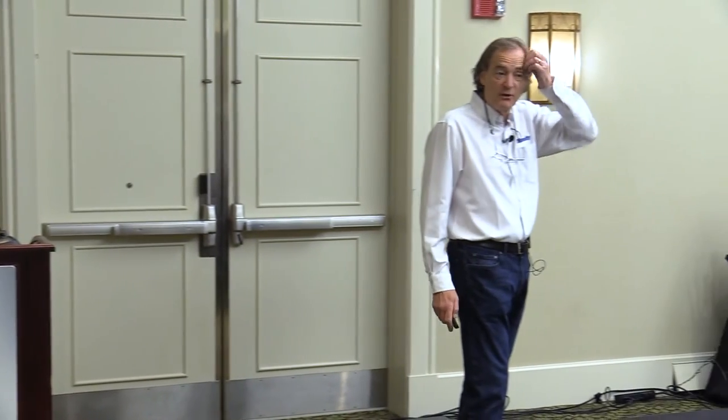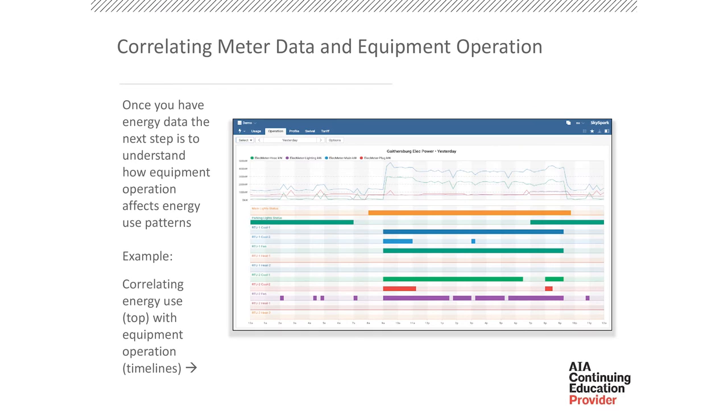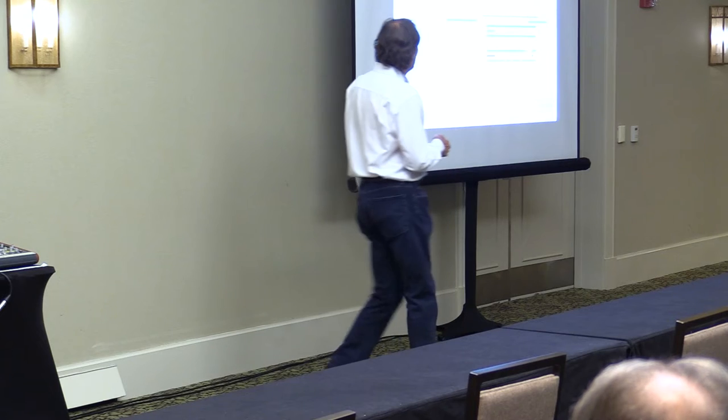All right, let's talk about another piece of data, right? Because we often end up totally focused on the energy and the meter data, but what's driving it? Well, equipment operation. And this is where insight really starts to happen. If we can correlate our energy performance, consumption, demand, and even costs against the equipment operation, and this is an example we're trying to show here. Right, we've got our energy curve. It shows a pattern that we believe looks like an occupancy schedule, up and down.